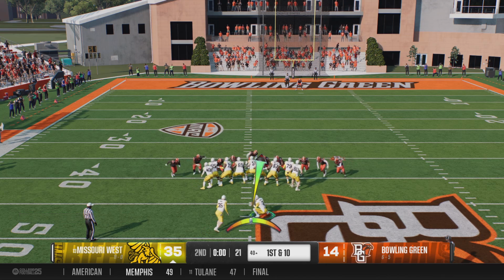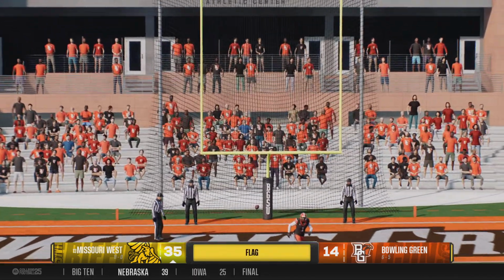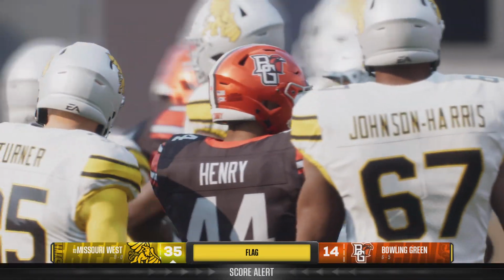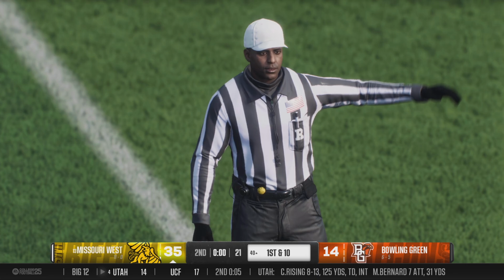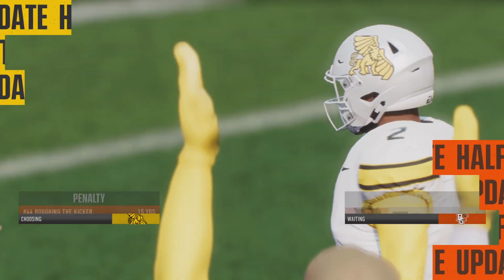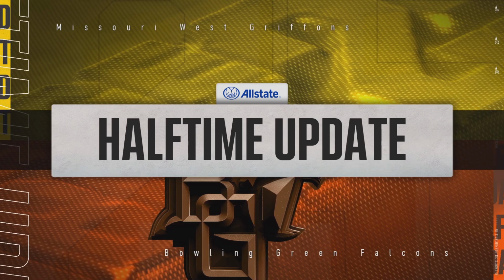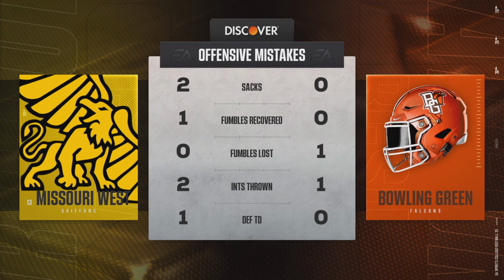This kick would be hard enough, straight on. 57 yards. He's also on the left hash. 57 yards out, and he powers it through the upright. Defense. So they'll decline the penalty, pleased with the results of that last play. That's going to wrap up the first half here, and now we join Kevin with the halftime update.